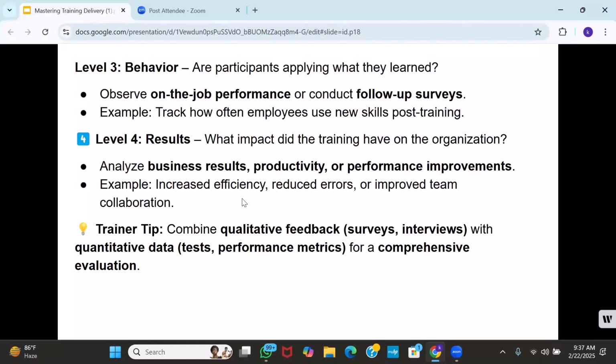And the fourth level is results. So the result is what impact did the training have on the organization? And so for you to do that, you need to analyze business results, you need to check productivity, you need to look out for performance improvement. And an example is increased efficiency, reduction in errors or improved team collaboration.